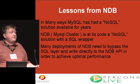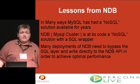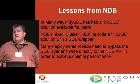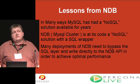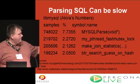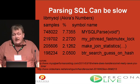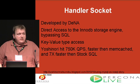All right. One of the things that we have found, and this is where you get a big performance gain, is that in the NDB cluster, a lot of times to get optimal performance, we have to bypass the SQL layer completely and write directly to the underlying APIs. Well, that kind of sounds like NoSQL, right? I mean, when you talk about whether it's MongoDB or Redis, you're accessing the data directly. You're not actually accessing it through a SQL layer. Same thing here. So this is from a couple different sources, but parsing the SQL is actually an expensive operation. If you look at where time is spent, a lot of time is spent in the parse.